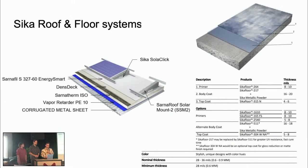Second one would be the Sika roof and floor systems. For our floor systems, we are using an epoxy floor system, which is actually environmentally friendly by reducing carbon emissions. And then we have a Sika roofing system, which would be for our solar panels.